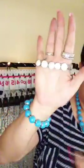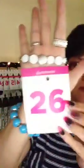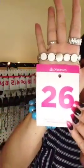I have one of these, and it's number 26. That's got your white circles, and then it's got your brushed silver circles on it. Stretchy bracelet. It's going to be number 26, if you want that one.